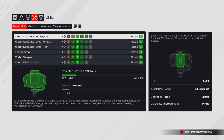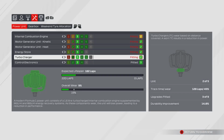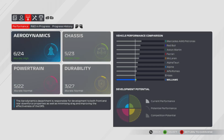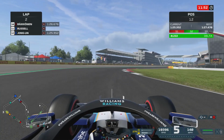But for the time being, we're going to quickly change our engine components for practice and swap those over, because we don't need to be using our fresh components now. And there's the championship standings for you guys. So it's Mercedes and McLaren out ahead with us just lingering in. What I'm going to do now is go ahead and get through all these practice programs, doing the quick practice, and I will see you guys for qualifying very shortly.